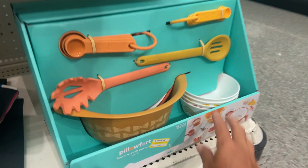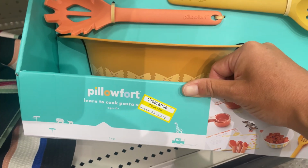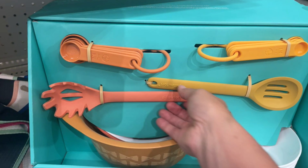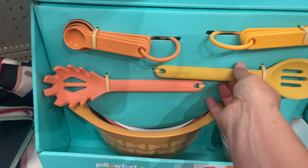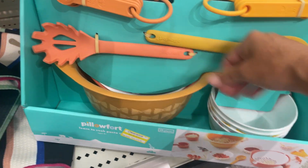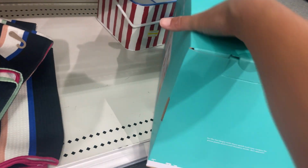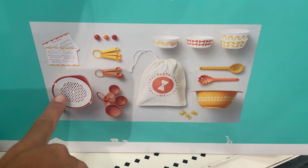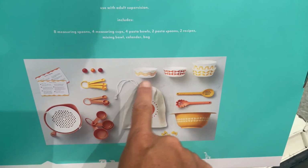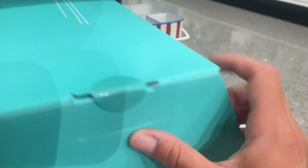Oh, and this is what I wanted to show you. It's a Pillowfort Learn to Cook pasta set. Was $20, now $10. How cute is this? It's got measuring spoons, a little pasta scooper, a bowl, and some serving bowls. That's cute. I bet my kids would like this. We love pasta. Oh, it's got recipes. It's got a strainer. That's cool. Serving bowls, some little bowls, measuring cups, and a bag. That's cute for $10. That's a great deal.